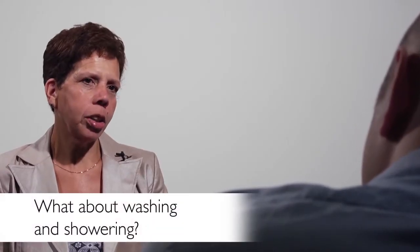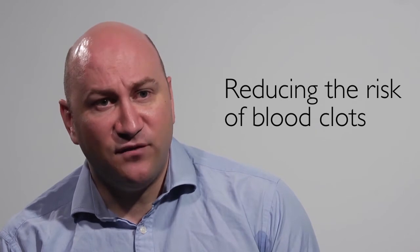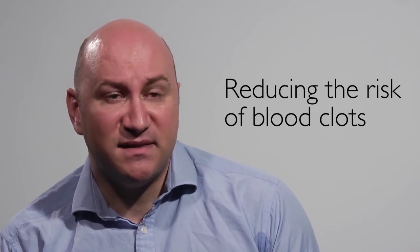What about washing and showering? You should be able to have a shower or a bath the day after your operation. There is a small risk of blood clots forming in the veins in your legs and pelvis. This is called deep vein thrombosis. That can happen after any operation. These clots can travel to the lungs, that's called a pulmonary embolism, which could be serious.